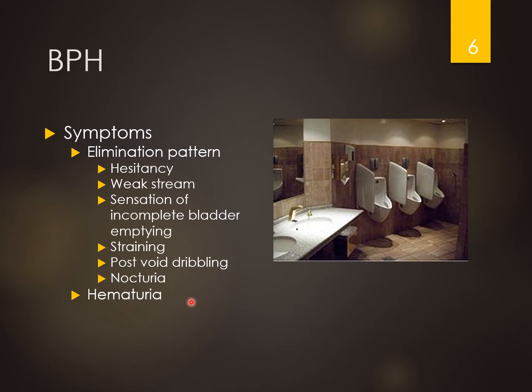Another thing we can do is perform abdominal palpation, and we're going to be assessing for a full bladder, and you're going to feel that right above the symphysis pubis. In obese patients, it may be a little bit more challenging to palpate or even percuss this area, so you may choose to do a bladder ultrasound.